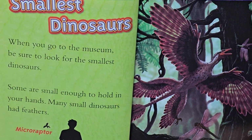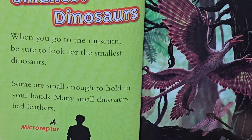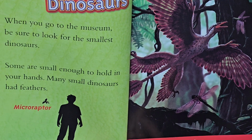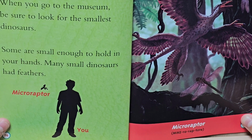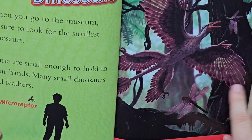Smallest dinosaurs. When you go to the museum, be sure to look for the smallest dinosaurs. Some are small enough to hold in your hands. Many small dinosaurs have feathers. Microraptor.